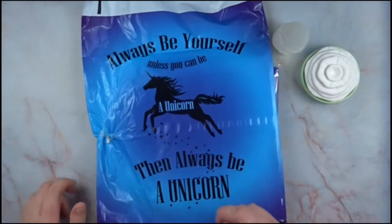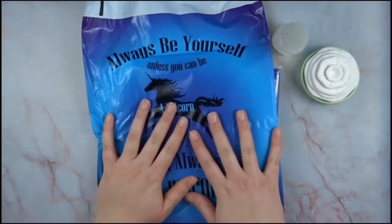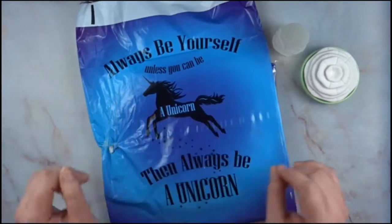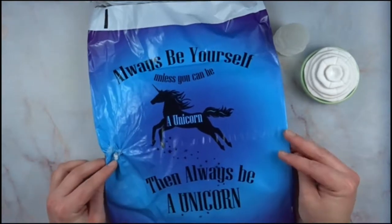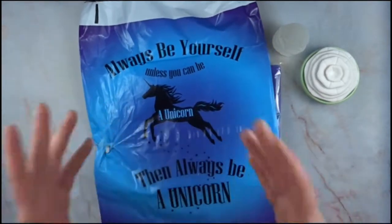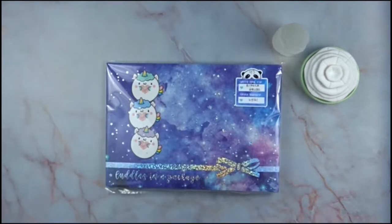Psych! I'm not done with this video yet. I'm not done with this haul yet, because I got some more happy mail. Happy mail! Okay. So this is from Happy Scrappy, and this is just the cute bag it came in. But look at that. Always be yourself unless you can be a unicorn. Then always be a unicorn. That's right. Stay fabulous. All right, let's zoom you guys in.